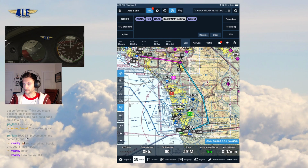Look at that plan. Hey Verity, what's happening? I have Piper. Oh, I hate Piper POHs, which we're almost to that portion.